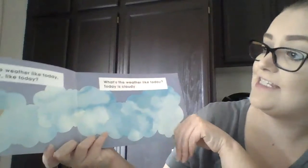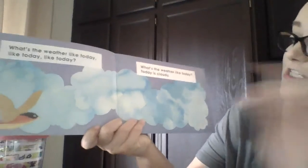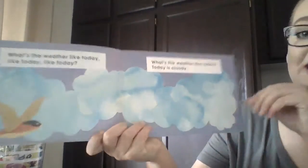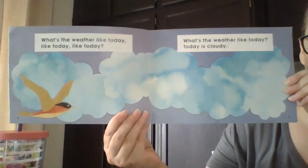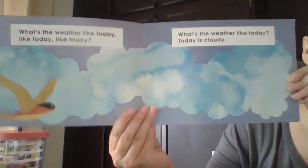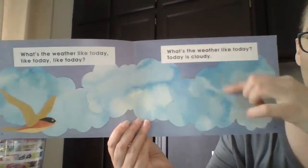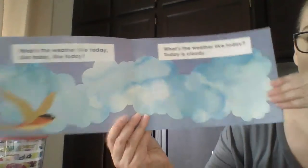What's the weather like today? Like today, like today. What's the weather like today? Today is cloudy. So what in this picture makes you say that it's cloudy? Right? The darker sky, the clouds are out. Good.